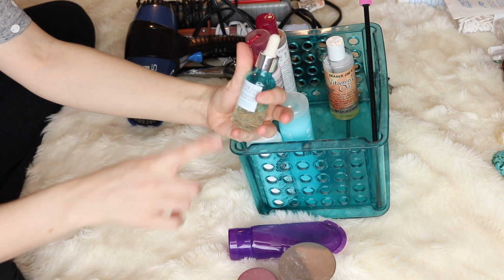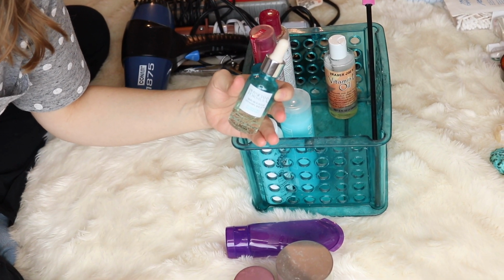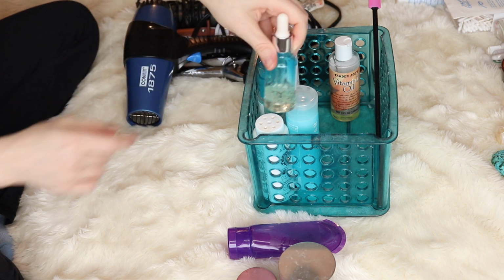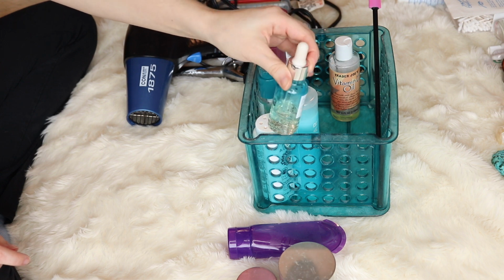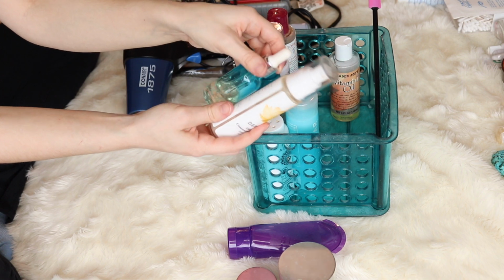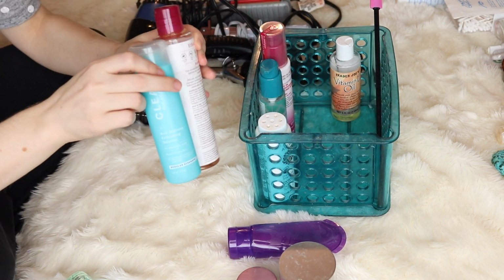And then the Physicians Formula Skin Booster Vitamin Shot. Is this in focus? Who knows? This is also down to here right now, which I feel like isn't that much, so maybe I can finish this in time, but I'm not sure if I will. If I don't, it depends on how much is left. Again, same situation with both of these. If there's barely any left, I'm not gonna bother taking it with me.